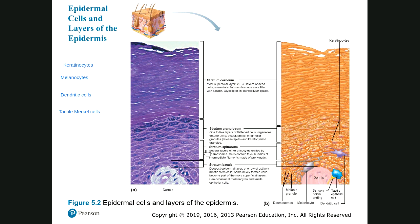The next layer is the stratum spinosum. It is several cell layers thick. And now we arrive at the deepest layer of the epidermis, which is the stratum basale, or basal membrane. It is attached to the underlying dermis of the skin.